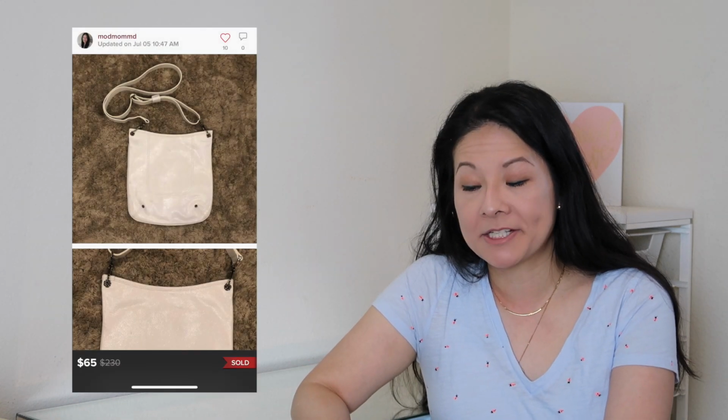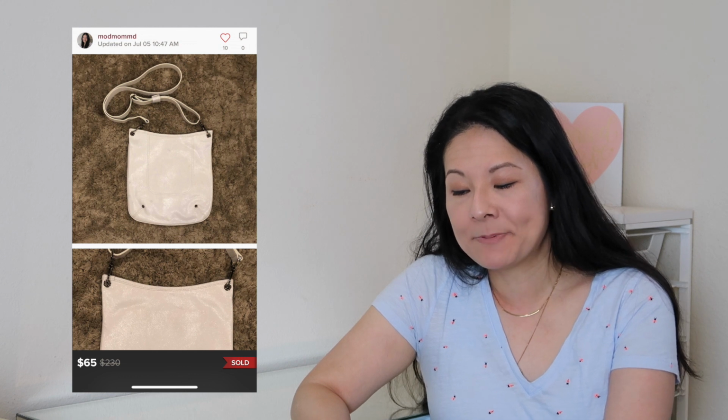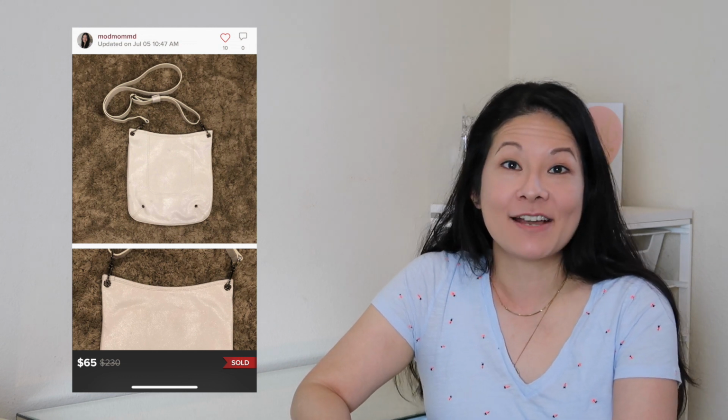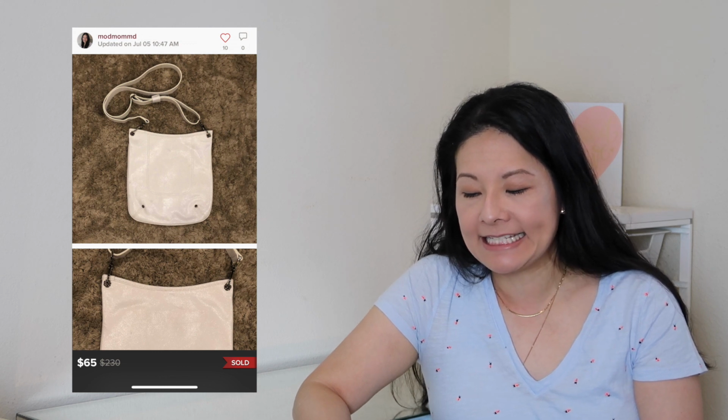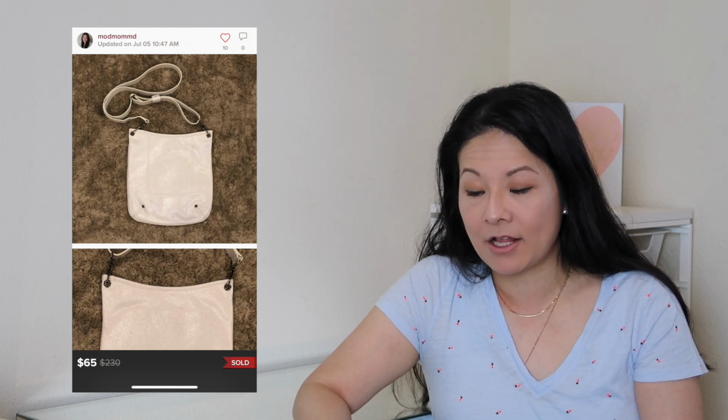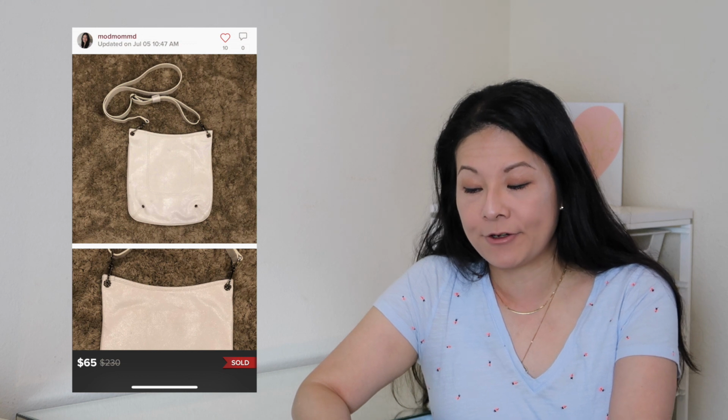The next item was this Longchamp white patent leather crossbody bag. This particular bag I got from a ThredUp handbag rescue haul. Ultimately, I did decide to accept the best offer of $65. Poshmark fees are $13, so my net earnings were $52.